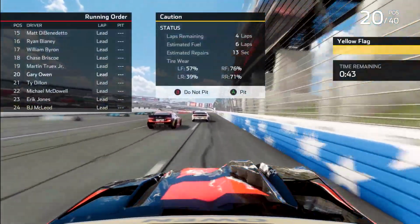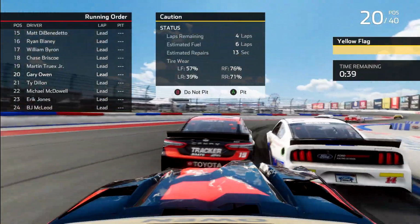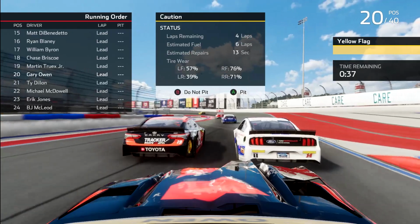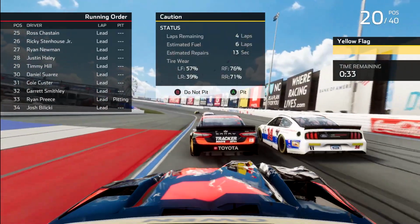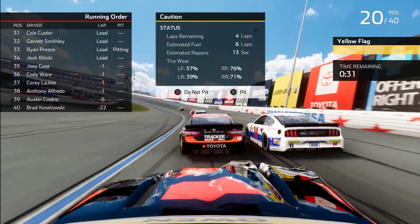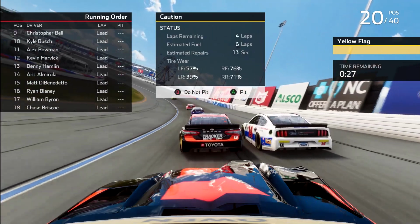The caution is going to fly here from the Charlotte Roval as Kurt Busch is out in front, and I think we found how Kyle Larson throws his chances of winning for the first time this season, because he is not going to be the leader when we get restarted, because Kurt Busch was on the pit lane, I believe, when the caution came out.